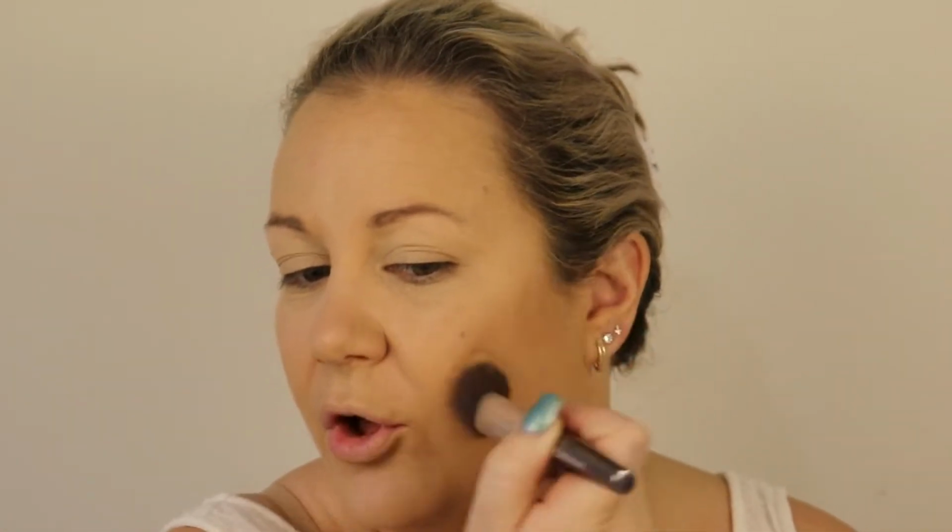I really do like this one. It goes on really easily and it's super blendable. And look at that, it's just pretty. It's the only one they seem to have. It didn't have a shade name on it at all. It just says bronzer. So I would say it's probably a fairly universal shade. If you don't want it to be too dark, you just don't go heavy-handed. Some days I want to look bronzed and some days I don't. So on the days that I don't, I don't go as heavy-handed. Today I want to look bronzed, so I'm going to be heavy-handed today.